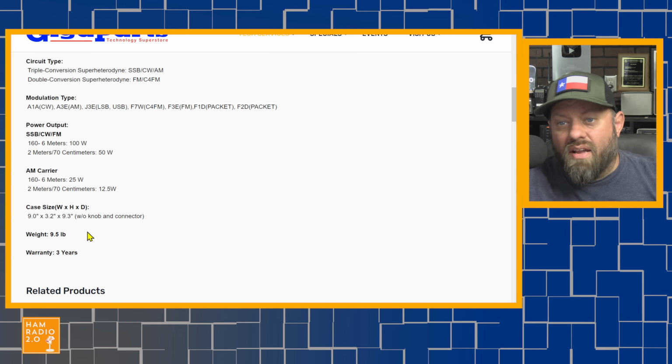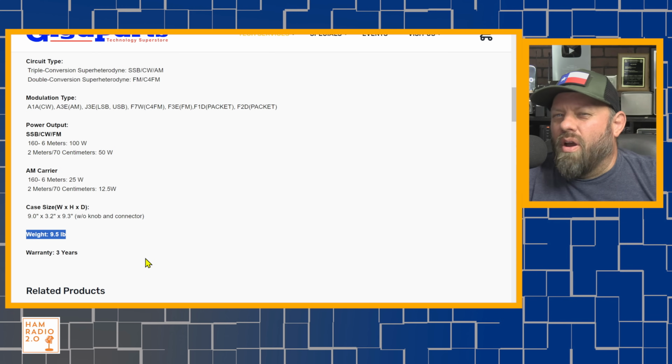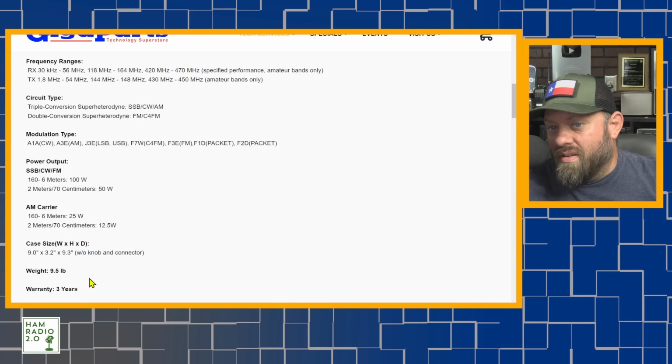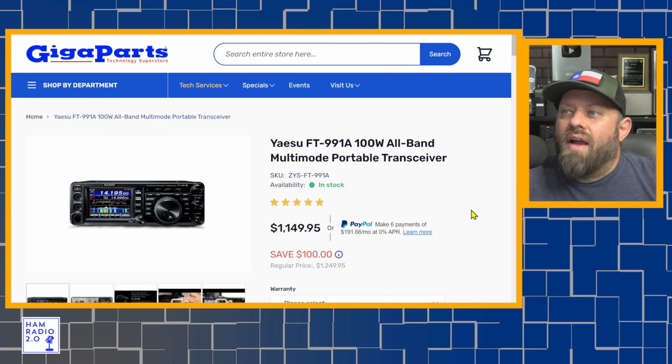And they actually have the weight on this one. So the 991A comes in at 9.5 pounds. That's actually lighter than I thought it would be. I was thinking that the 991A is probably a couple pounds heavier than the 7300. The last time I held a 991A, it seemed like it was heavier just by holding it in my hand. But according to this weight right here, it's only 9.5 pounds. So in that regard, I guess it would be a little bit more compact of a radio.